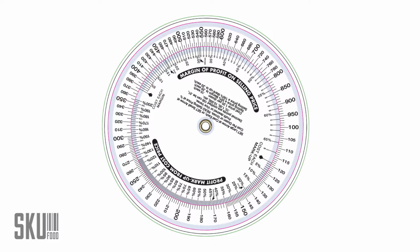Let's have a look at how we could use the profit wheel for calculating discounts. You're selling your product to your customer for $3.75. The customer wants a margin of 40%. That means the product would retail on the store shelf for $6.25, based on these criteria. However, the customer comes to you and says, I'd like to sell this product for $5.99. I think that's where it fits best, but we still want to keep our margin at 40%. What's your cost going to be?